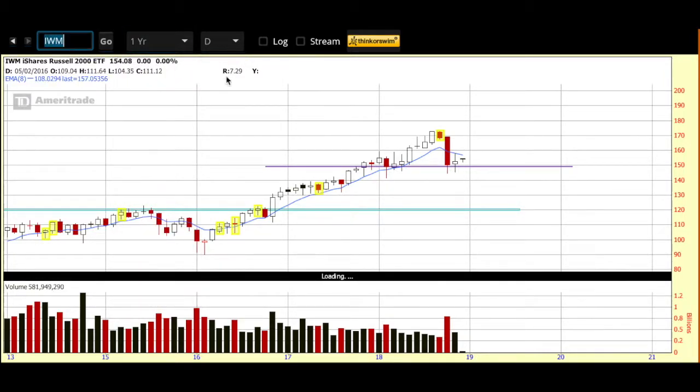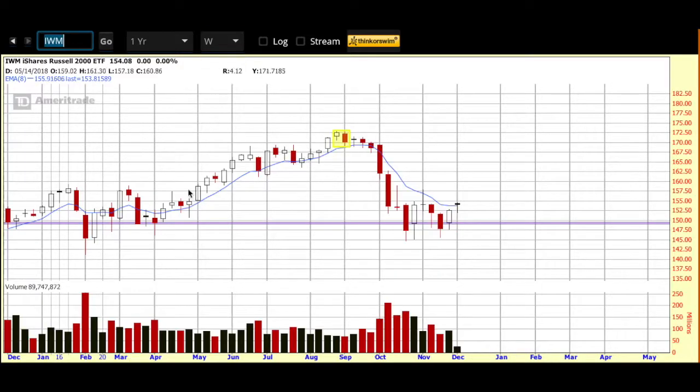Let's take a look at it on the 1-year weekly. Same purple line. You can see how it consolidated around our purple line earlier, and it's doing the same thing over in this area as well. Futures are off this morning. I'm filming this at about 9 a.m. Tuesday morning, so we're going to get a soft start to the day.